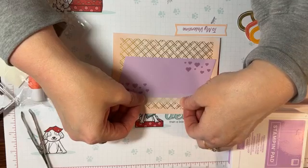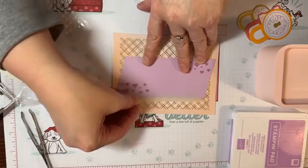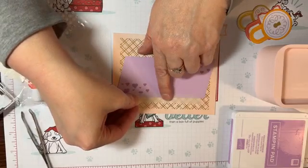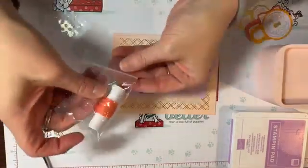And so we're going to just layer it just a little bit down here. There we go. Just layer it. Just press it down. Then we're going to take a little bit of this twine.